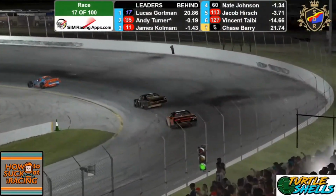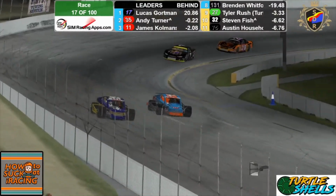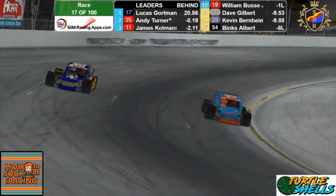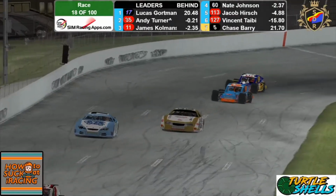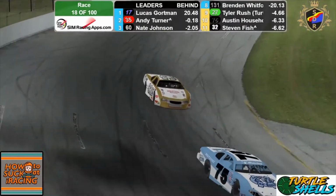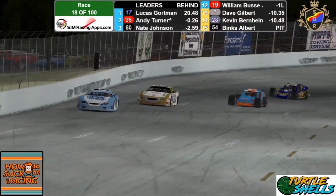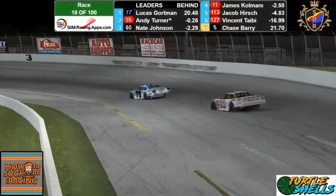And we'll work our way around the track and go back towards the front of the field. As we see James Hirsch and Nate Johnson battling for the fourth position for the SKs, and they are starting to lap the super late models. So now it is going to get interesting as Stephen Fish is trying to work his way around Austin Householder. Now they have to contend with the SKs coming around.